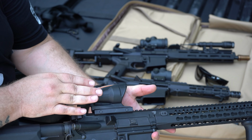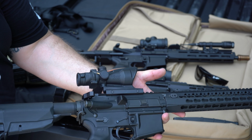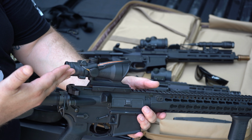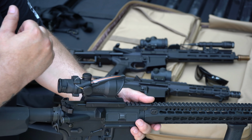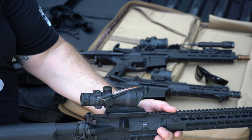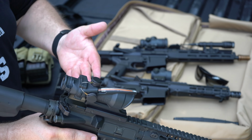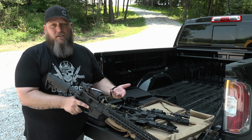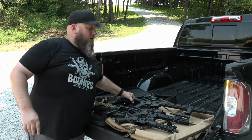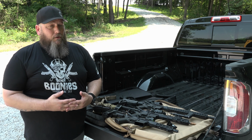You get into some of the variable power stuff. This is a little fixed 4-power ACOG. Again, this is my beater gun. I've had it for years. I mean, this optic, if Marines can't tear these things up, I know I'm not going to be able to either. So I wanted something really robust that can handle anything I throw at it. The nice thing about 4-power is it gives you pretty good magnification for most anything you're going to need at 100 yards or so, or more if you absolutely need it. And with a little bit of proper training, you can actually use that with both eyes open too.